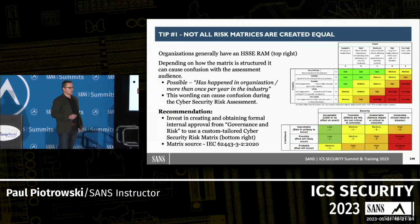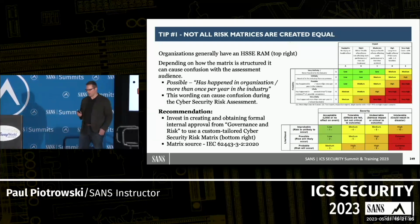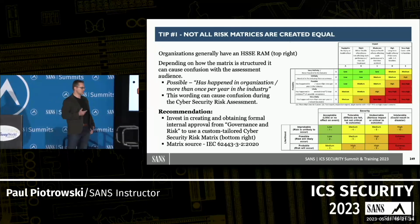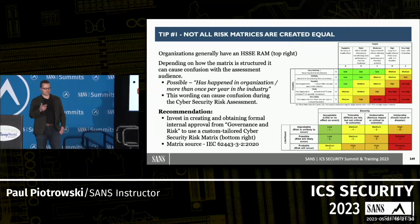This does not work very well for a cybersecurity risk assessment, because the HSSE RAM matrix doesn't take into consideration sabotage, and it doesn't work very well for an iterative process. So IEC 62443-3-2 says invest in creating a specific matrix. It can be very similar to the HSSE one, but it has to be cyber specific, right? And you have to associate probabilities there, whether it's likely to happen or very unlikely, and you can be a 3x3, 4x4, 5x5.